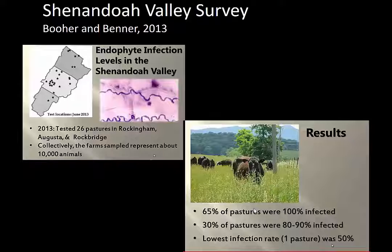Here's evidence from Virginia about the scale of the problem. We had some agents that decided to sample fescue pastures in the Shenandoah Valley, 26 pastures in these 3 counties, collectively representing about 10,000 animals. 65% of the pastures were 100% infected. 30% were 80 to 90% infected. One pasture had a 50% infection rate.